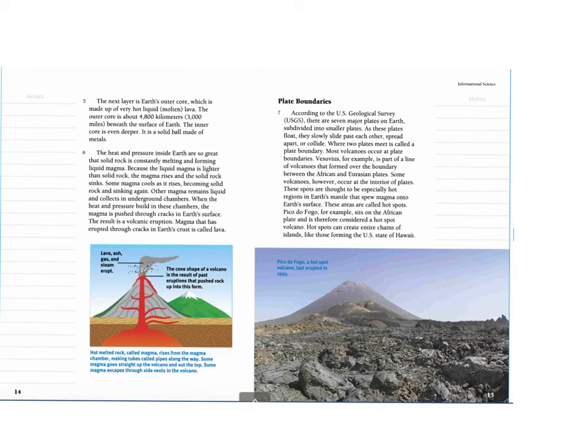So as you can see, this is an informational science text that teaches us what volcanoes are and how they happen. This is just part 1 of this reading. Part 2 will be coming next.